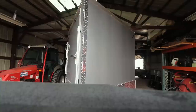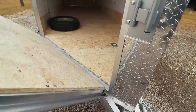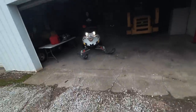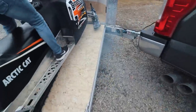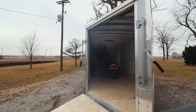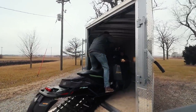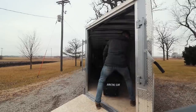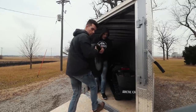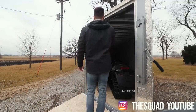Okay, we're good. We're going to get her hooked up. We're going to get the sleds loaded up. So I got all the tools, sockets, and we'll see how much room we have. Obviously, if we have another sled, dude.